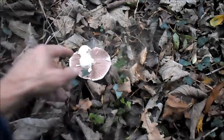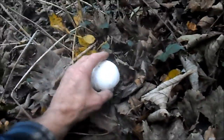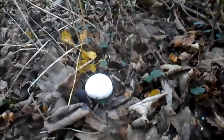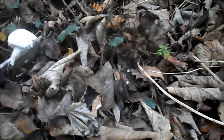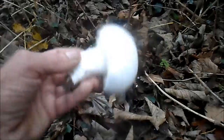So yeah, got a couple here. That one broke in half. Got a nice big button one here, look. So yeah, that's what I'm doing at the moment. Taking my scissors, look. That one snapped anyway. Well, at least the root's still there. Yeah, massive, isn't he? I reckon the woods has got a few in, so I'm going to keep collecting them.